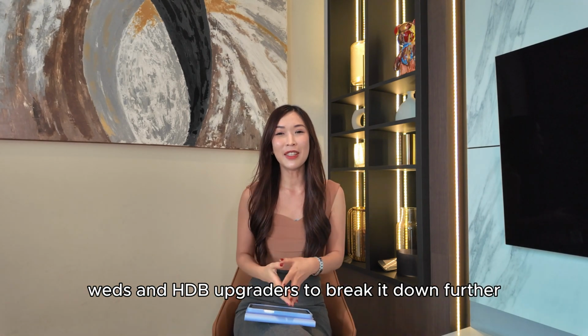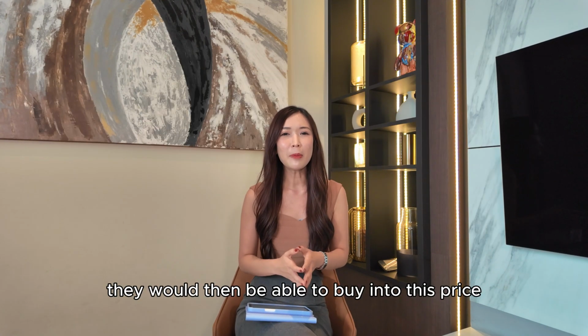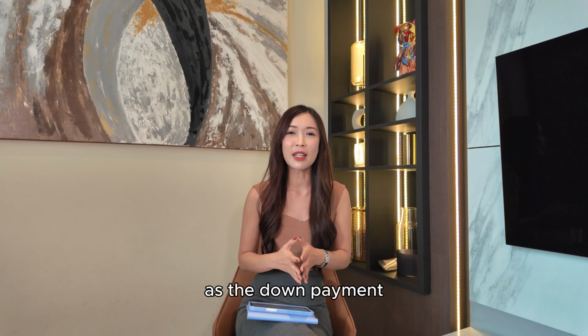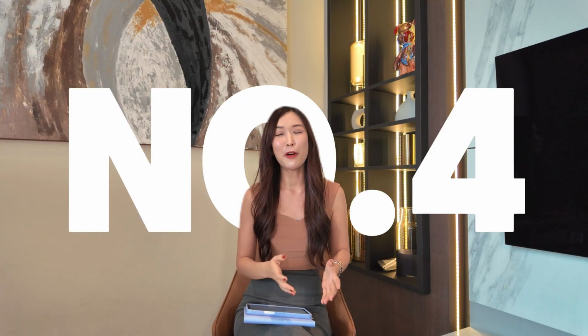To break it down further, imagine a HDB upgrader selling their flat for about 800k. They would then be able to buy into this price, as the down payment and other fees will come up to be around 520,000. Number 4, floor plan.